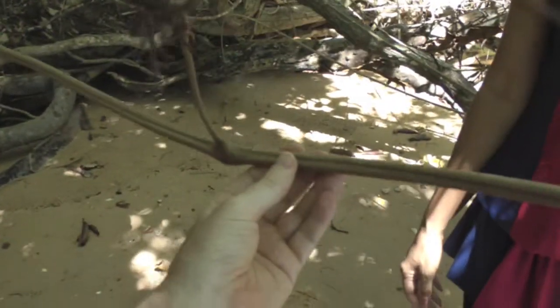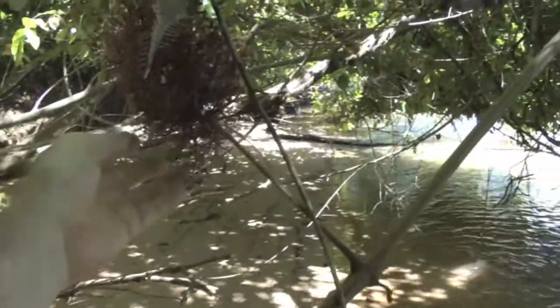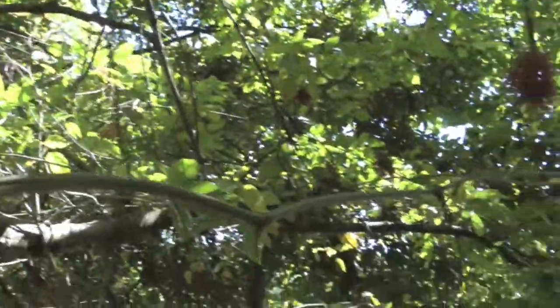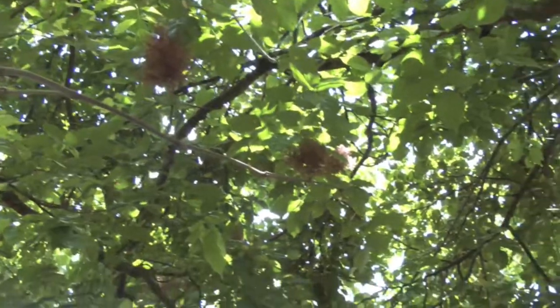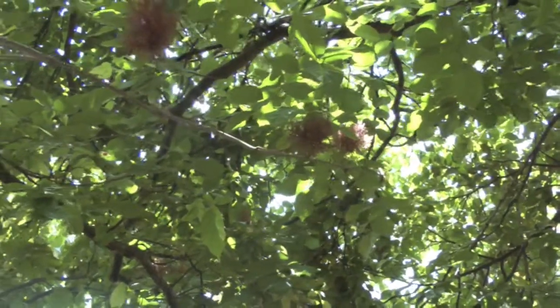This vine here has these little flower tufts growing off of it. Like right here. That's my shell. And here, every few feet, you see flower tufts on the top of the vine. I have no idea what it is. Some sort of vine.